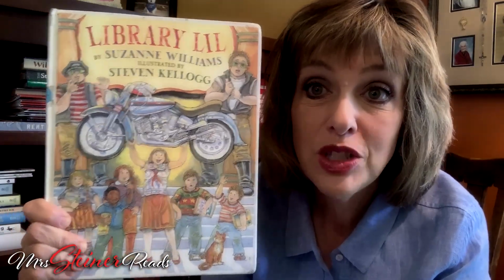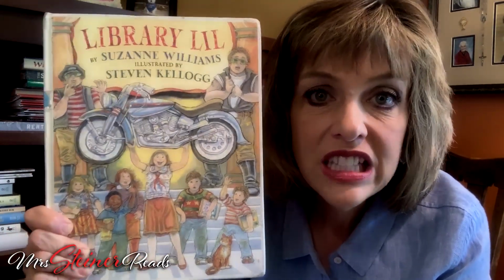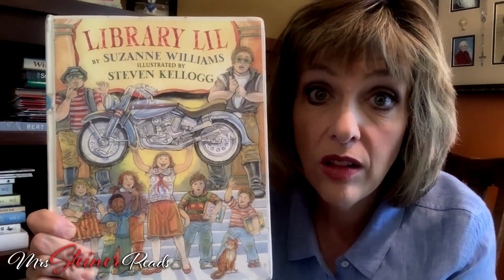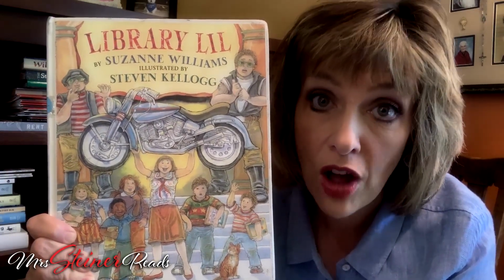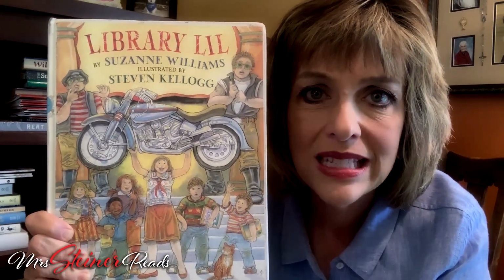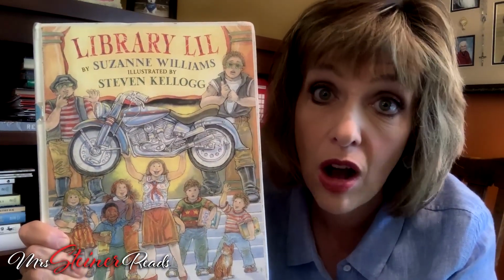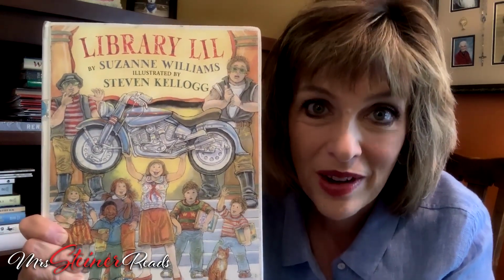This book is written by Suzanne Williams and illustrated by Stephen Kellogg. Now, lots of you might say, hey, I've seen that artwork before. Stephen Kellogg is very famous, and he has done artwork for lots and lots of authors. I love his artwork because these are the kind of pictures that you can look at again and again and never see all of the details. So I really hope you like my first pick, Library Lil.